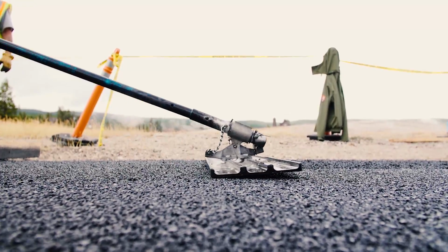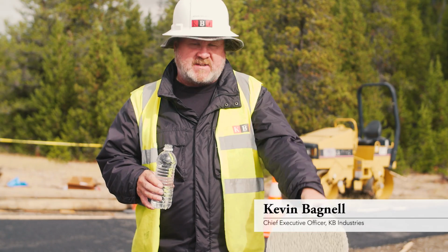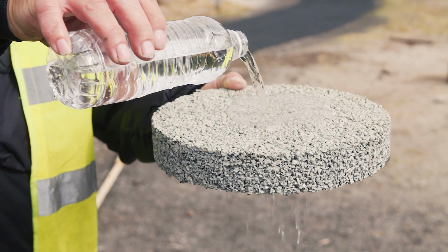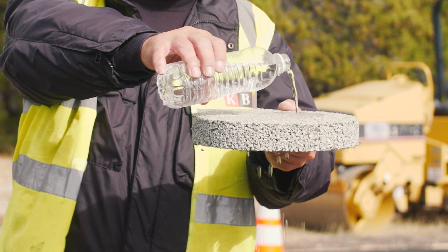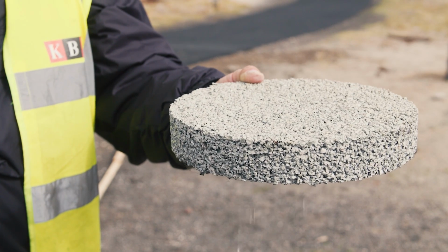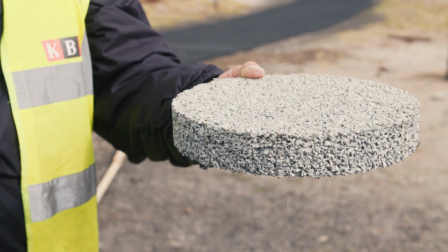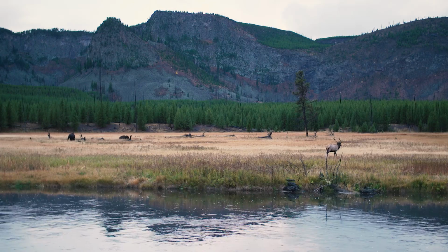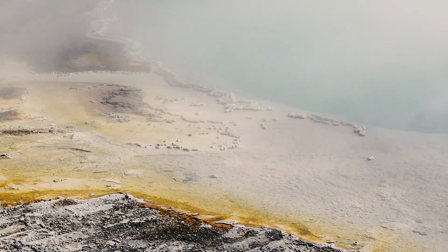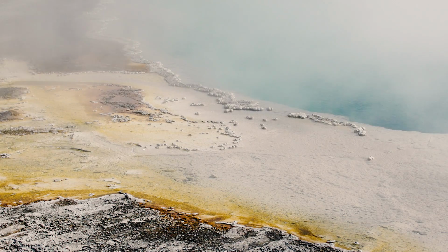Here we've got a sample of FlexiPave. This is a recycled rubber aggregate mixed with a binding agent. It does 3,000 gallons per square foot per hour, porosity rate, and it will never crack, even in the extreme weather conditions in Yellowstone Park. This is a very pristine natural occurrence here, and FlexiPave lends itself to that by allowing Mother Nature's water to go back into the aquifer.